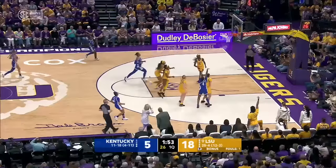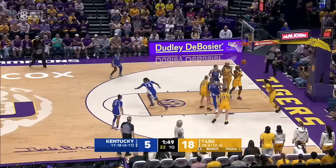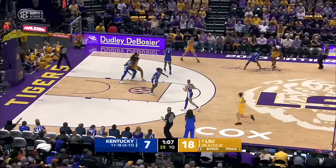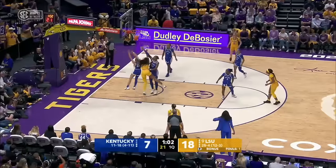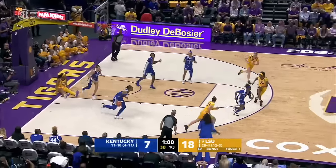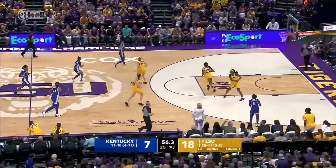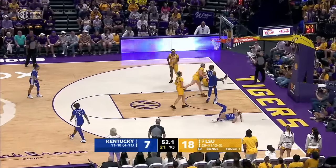10 straight points for LSU. Penny inside, fights in for two to end the run. Big rebound put back for Asia Petty. Reese denied. Petty's got it. Kentucky has numbers. Shear drives to the basket and is fouled.